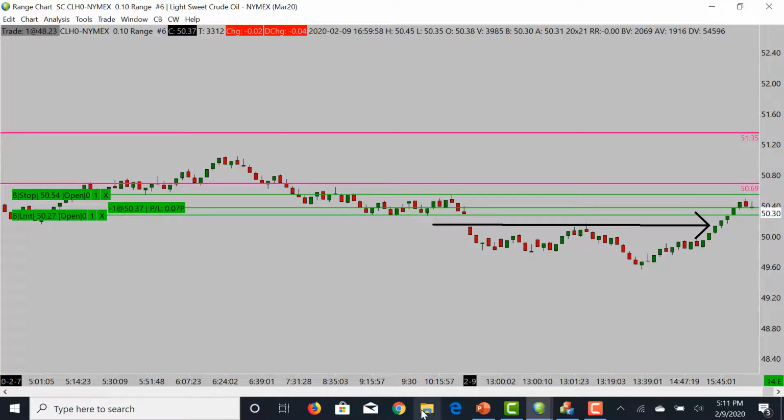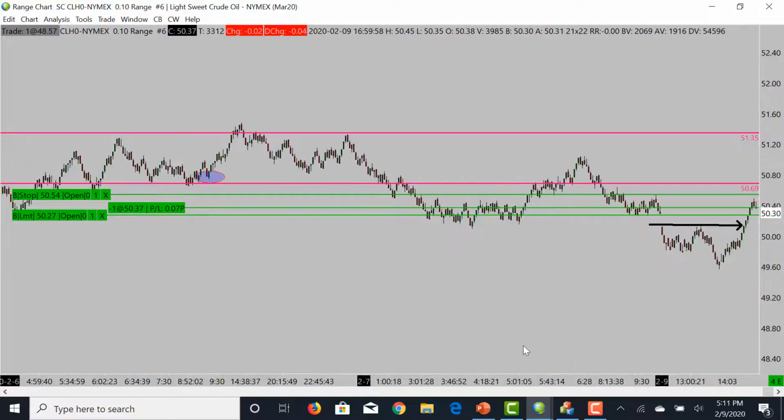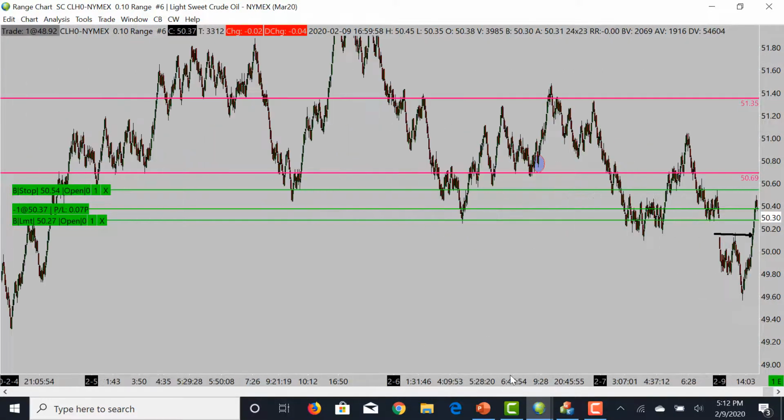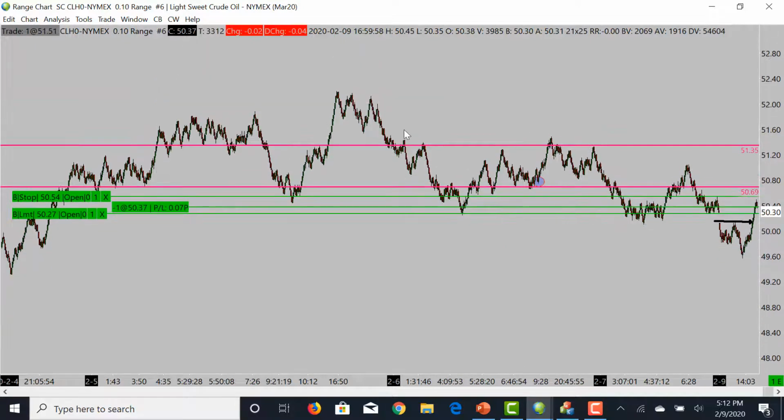If I zoom out of this again, I'll give you guys some levels as far as trading is concerned on this oil chart. You guys can see, let me zoom out of this here. We had a pretty strong downward trend and still kind of in that downward momentum. We did pull back into a significant area. I was looking at about 50-50, pulled back just a little bit above that area.